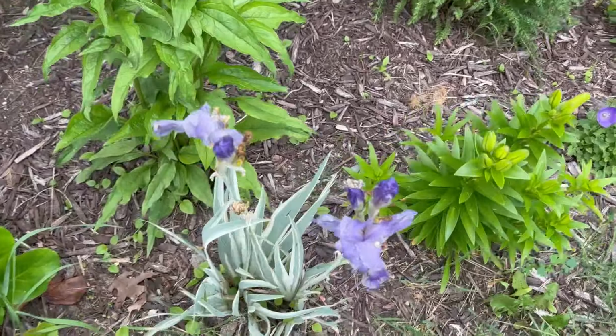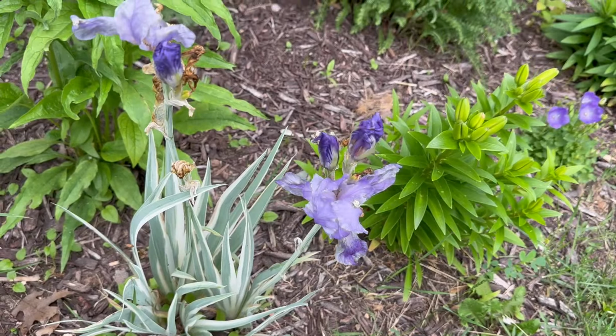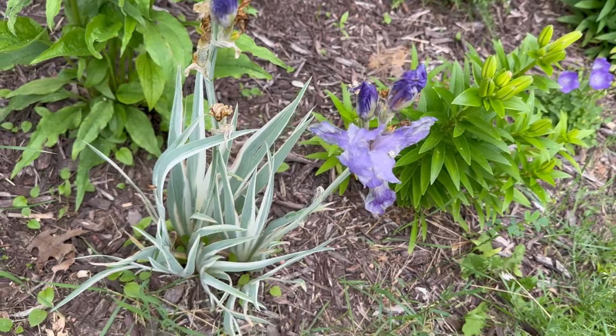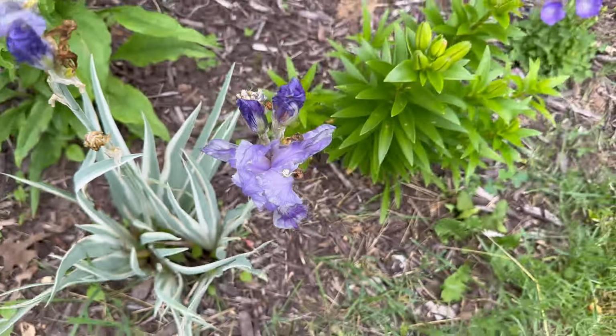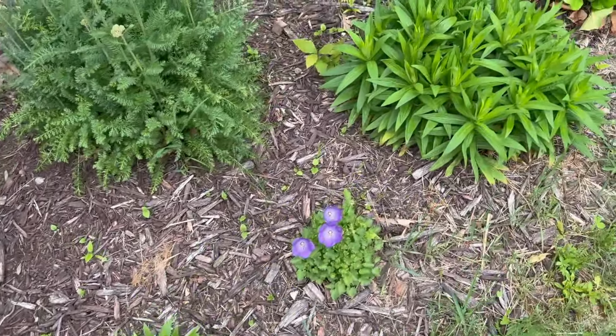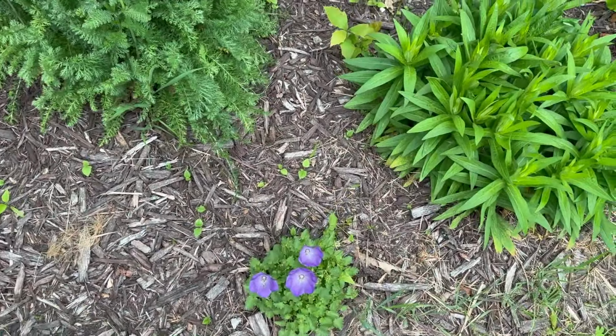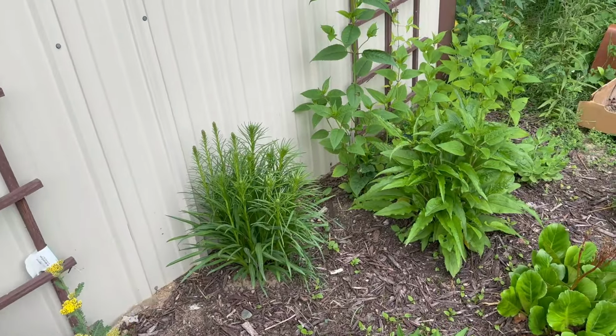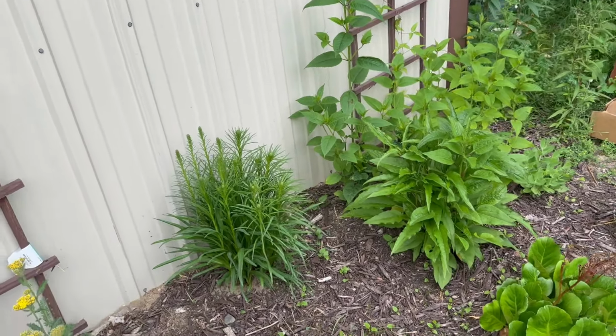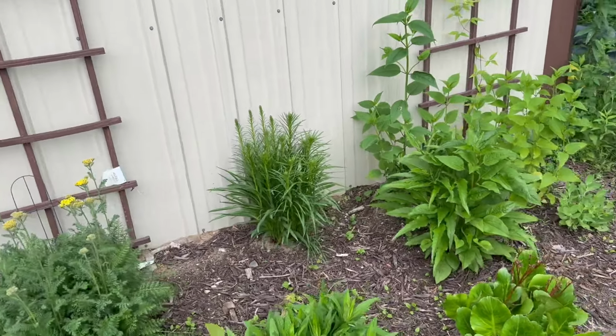Here's the blooms of the iris. They're kind of past their prime, the ones that are open. Oh look, a little spider. But still very pretty. Here's some bellflower. And yeah, there's some liatris. Overall, pretty.